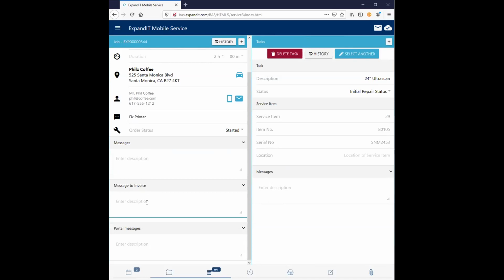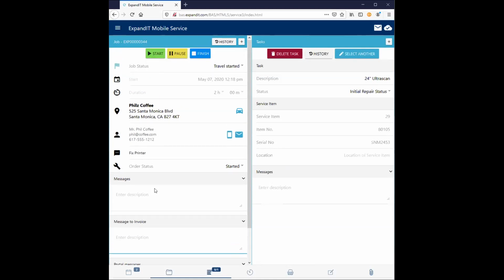Now, one thing we didn't talk about is the capability of turning most of what you see on or off. Do we show messages, message to invoice or portal messages? A lot of these are settings. So there's settings available on a per client basis, and they're fairly straightforward to set.